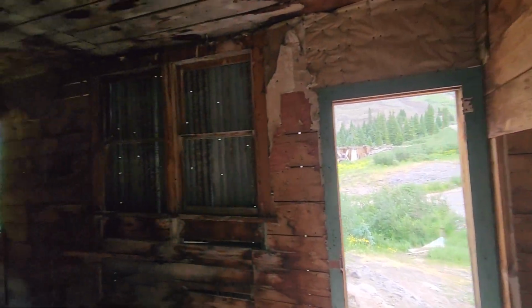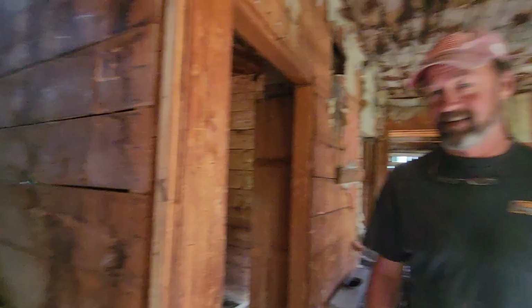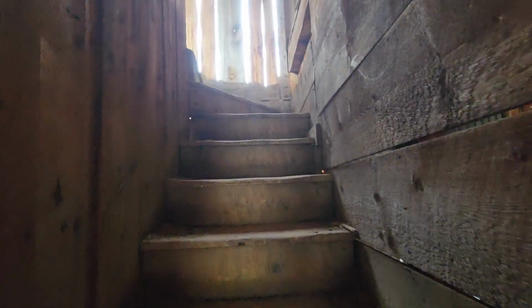Looks like our stairs. I'm taking them. It does look like our stairs. Hopefully they don't fall in on me.